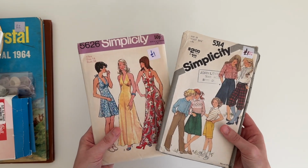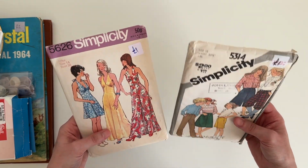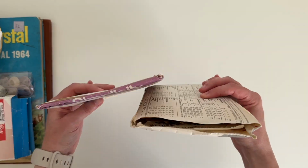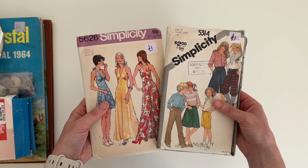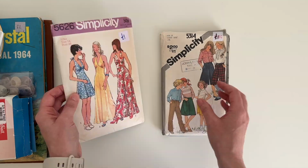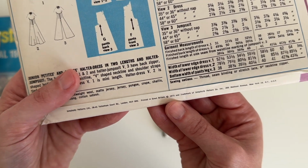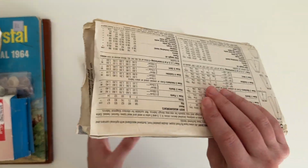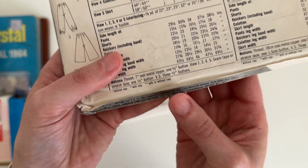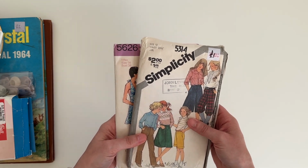Next up, I have a couple of sewing patterns, and I paid £1 each for these, and they have the tissue paper inside as well. I love using the tissue paper in collage and my crafty projects. I have yet to use any of the covers, and I think they're from the 1970s. This one is from 1973, and this one is from 1981. So I'll have fun using those in my projects.